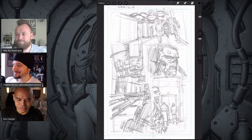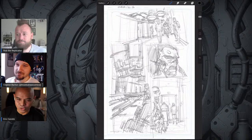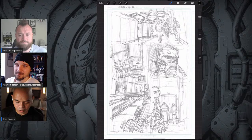Yeah, we can see it. It's the loosest thing in the world, but because I know my shorthand, I don't need to be super accurate about it. And there are things that I know I'll end up solving when I'm inking. There are so many elements on here already, and I'm like, I know how I'll do that. So to answer your question, Rob, it's like 3 pages a day, but it's not as impressive as it sounds. It's 3 pages of the loosest pages you've ever seen.